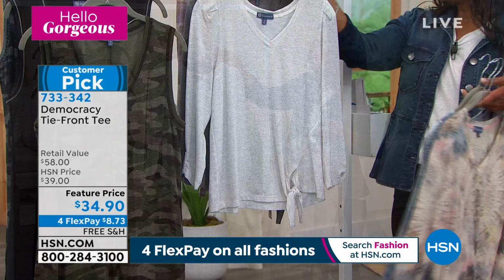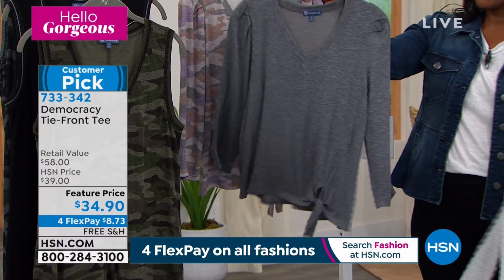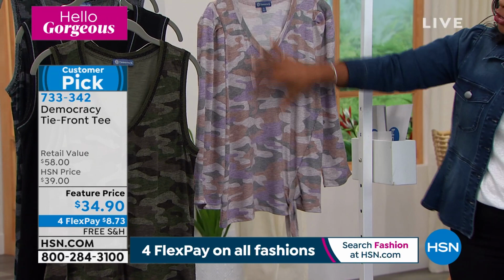You've got a couple of solids. This is the heather white. And this one is heather gray. And then we also have lavender camel. I think this is such an interesting color combination with shades of camel and gray and lavender in there.